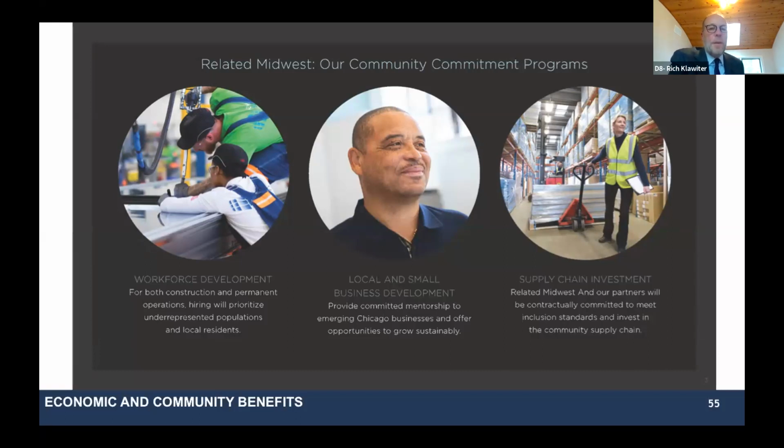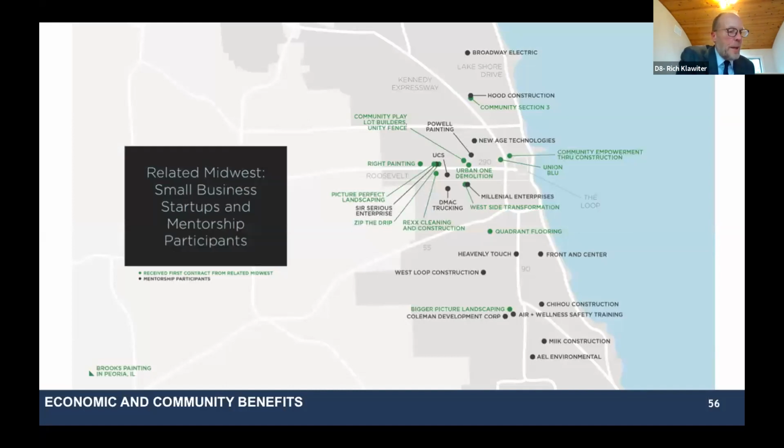Next slide, please. This slide is a little bit hard to see, but it's critically important in our view. The dots on this map show the numerous and diverse points of connection Related has made in forging community partnerships and enabling and launching women and minority-owned startups and mentorships. You can see that across the city, particularly in South and West Side neighborhoods, Related Midwest has been a difference maker and change agent in bringing diversity and inclusion to the construction trades and small businesses.